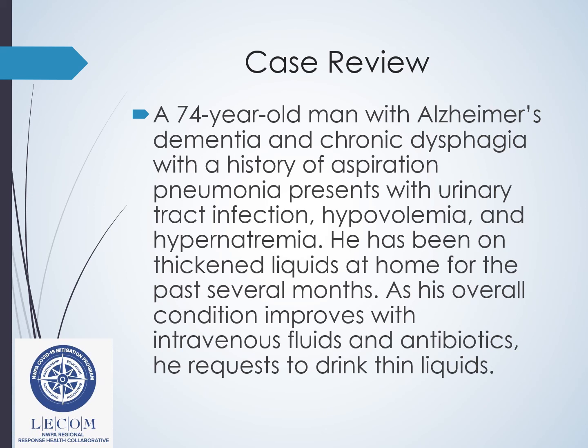So back to our case review. This 74-year-old man with Alzheimer's dementia and chronic dysphagia with a history of aspiration pneumonia presents with urinary tract infection, hypovolemia, and hypernatremia. He's been on thickened liquids at home for several months. And as he improves with IV fluids and antibiotics, he asks you for a drink. So what is the best course of action in this case? And it's a good outcome, though I've seen some cases that were not so good with thickened liquids, but this one was good.